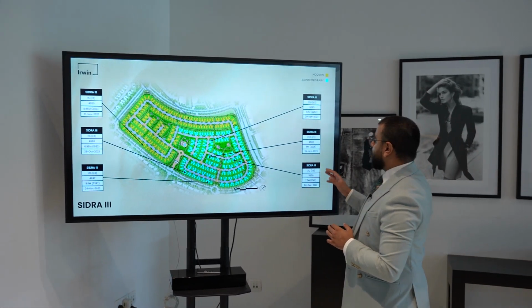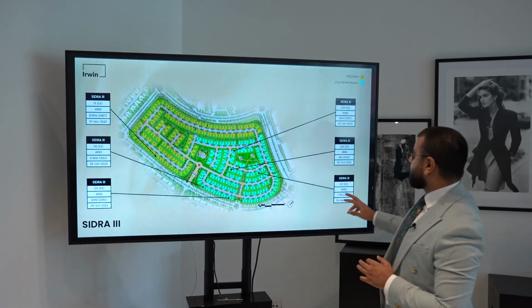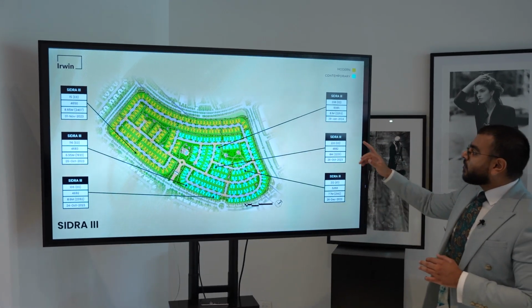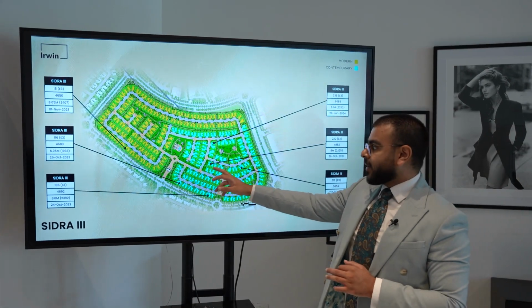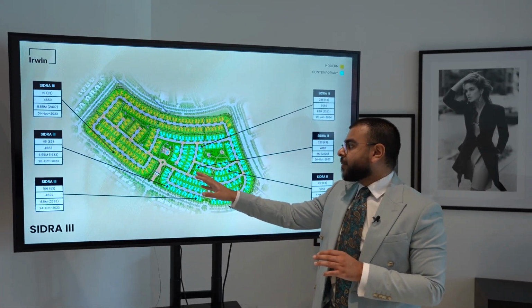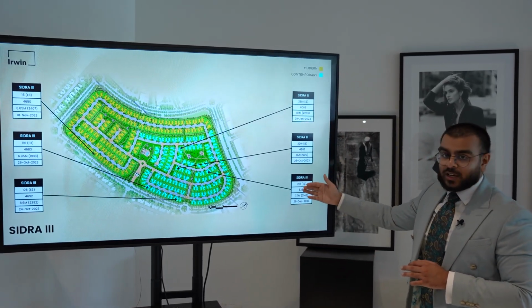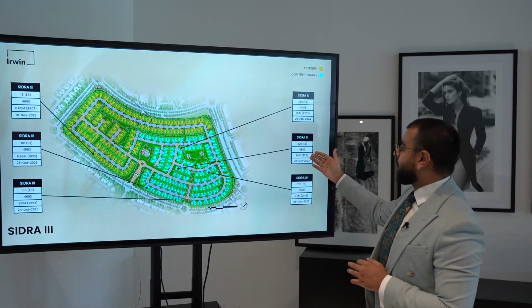Moving on, we have Villa 212, which is a back-to-back unit. It sold for 7.7 million back in December. Villa 220 is also a back-to-back unit, but this specific unit that sold for 8 million is a full corner unit. So again, you see the price per square foot difference between a regular back-to-back and a full corner back-to-back.